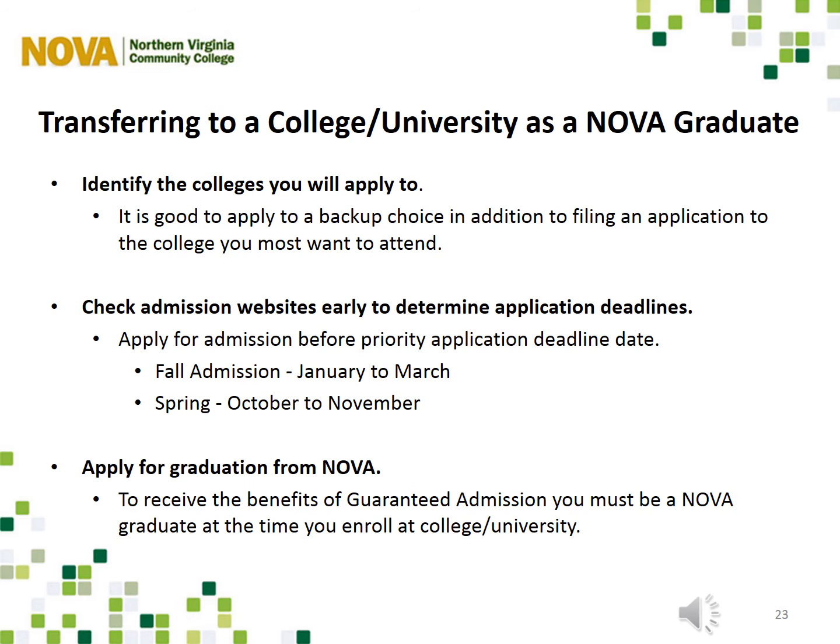If you are seeking to apply under the Guaranteed Admission Agreement, you must be a Nova graduate at the time you enroll at the college or university to receive the benefits of the agreement, so be sure to complete your application for graduation prior to the Nova deadline.